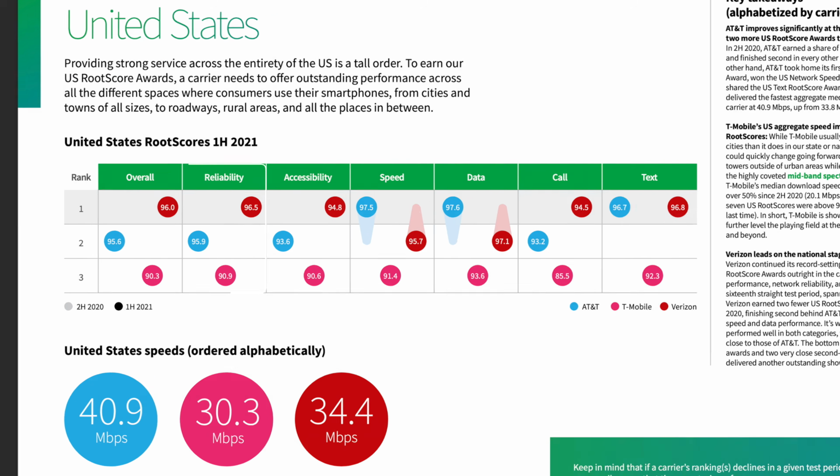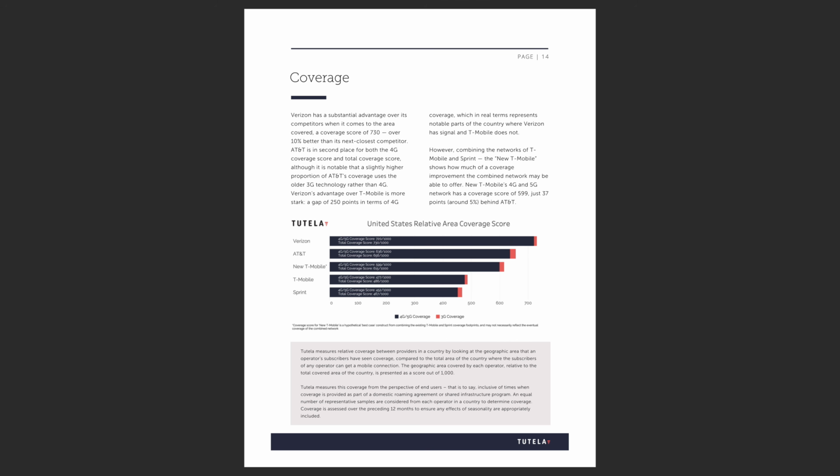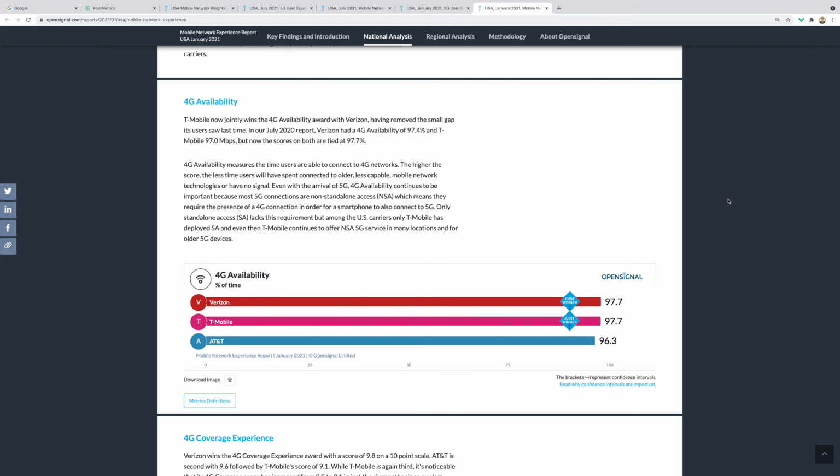And it's not just T-Mobile's website that's showing this. Studies from independent research firms who do analysis on network coverage and performance are showing the same results. RootMetrics ranks AT&T as number 2 in terms of coverage, just behind Verizon and ahead of T-Mobile. And Tutela agrees. They ranked AT&T number 2 as well. The only company that doesn't have AT&T in second place is OpenSignal.